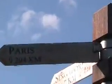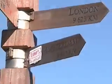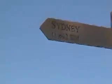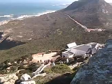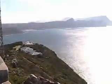Okay, we made it to the top. And here are some landmarks. We got London, Amsterdam, Jerusalem, New Delhi, and Sydney. Here's False Bay, the Indian Ocean.